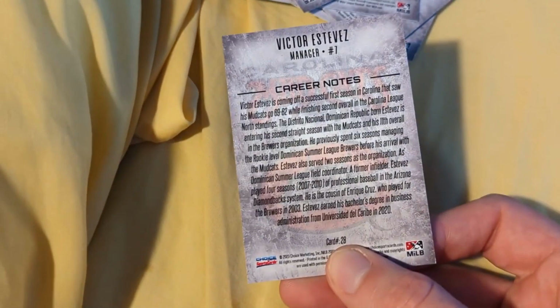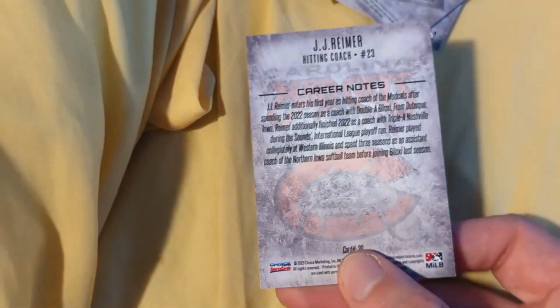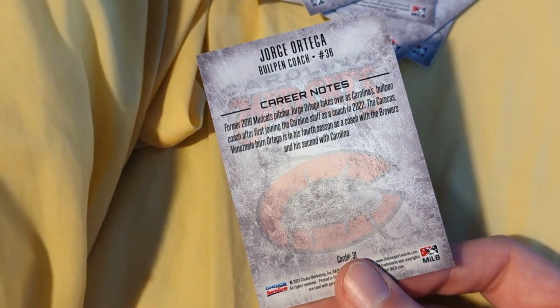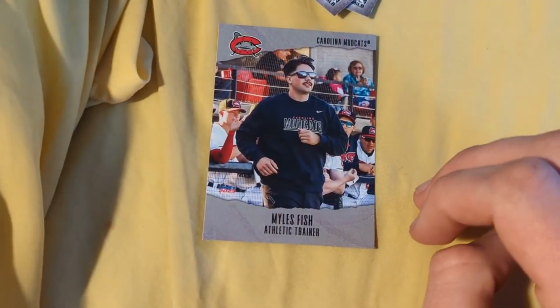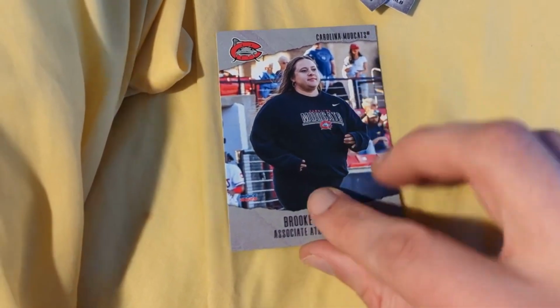Victor Estevez, manager. Michael O'Neill, pitching coach. J.J. Reimer, hitting coach. Jorge Ortega, bullpen coach. Ooh, the remaining cards almost slipped off. There's not that many left, but I almost just knocked them off. David Valdez, development coach. Miles Fish, athletic trainer. Brooke Diringer, associate athletic trainer.